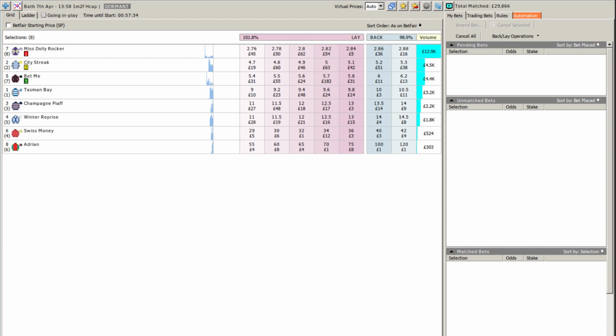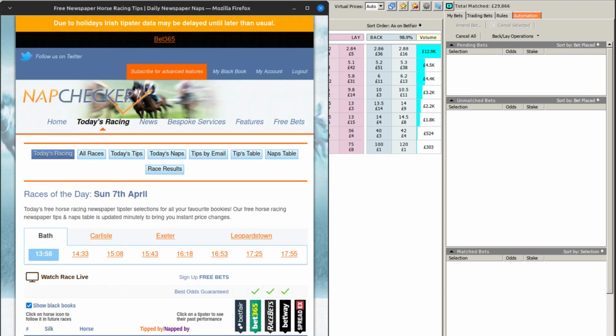Just thought I'd do a quick demonstration of how quickly you can set up the Napchecker top 4 tipsters that I showed you the other day. If you recall, in Napchecker, go to the top to the tips table.